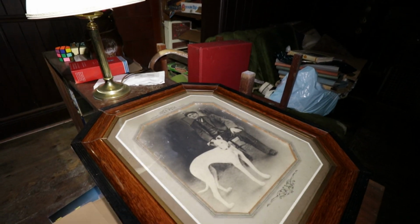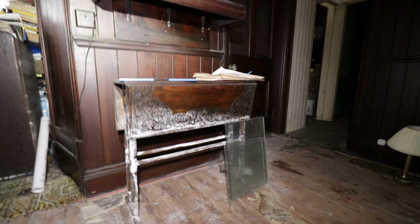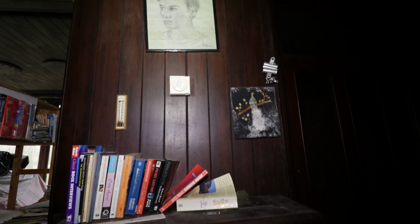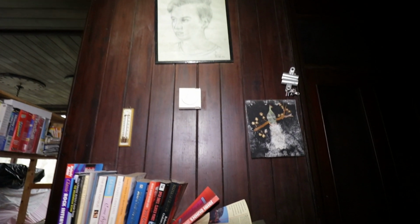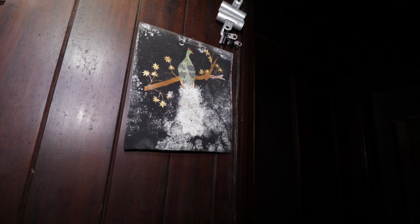Swing round. Show you another old picture or painting. Surprised that's not hanging up. A few bits of folder work there. Got a foldable table. Mould is starting to set in. We got the books. We've got this picture. I wonder if that was the sun or anything like that. It's got 64 on it. Thermostat in here, which is pretty much on 0. So I'm not surprised. This peacock. All the mould set in.